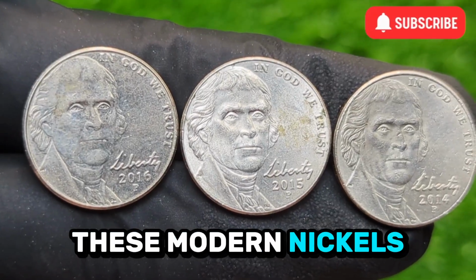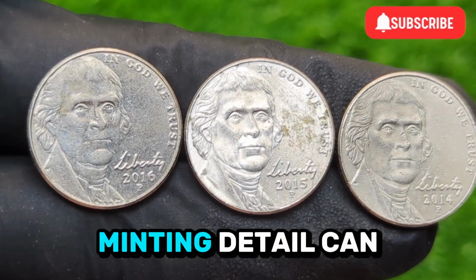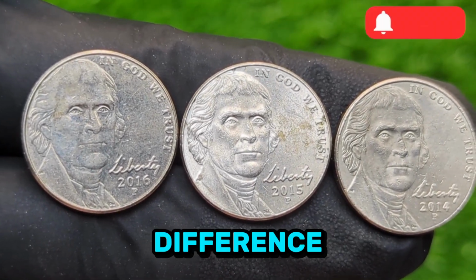These modern nickels look ordinary, but a tiny minting detail can make all the difference.